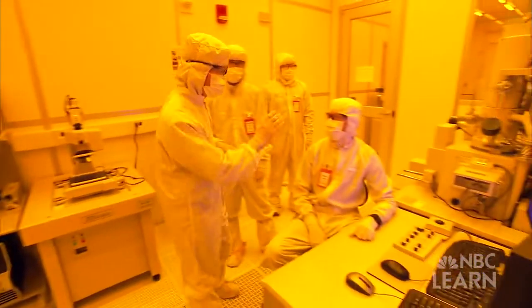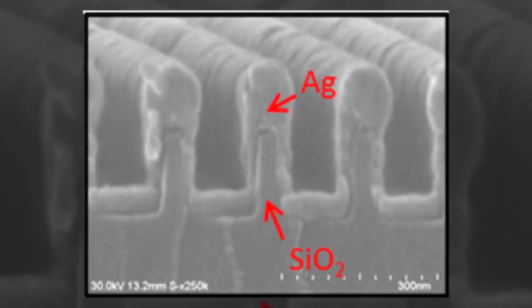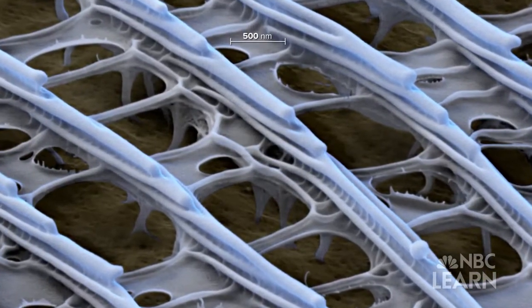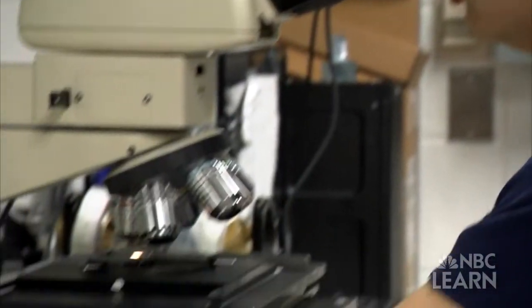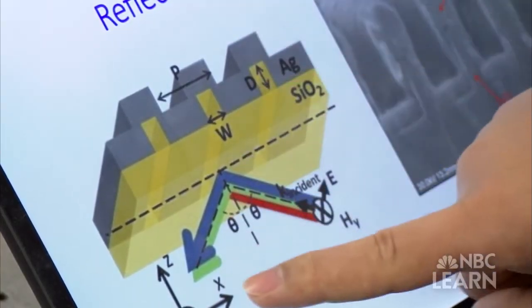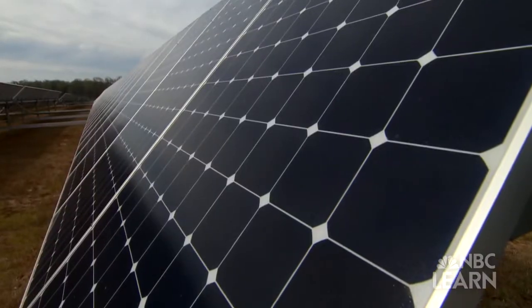Guo and his team also fabricate surfaces by removing materials through a process called etching, which creates nanoscale grooves on a surface. Inspired by the morpho butterfly, which appears blue because of nanoscale structures in the wings that reflect blue light wavelengths, Guo's team etched surfaces that absorb or reflect certain wavelengths of light. This structural color research is being developed to improve LCD screens and to create more efficient solar cells.